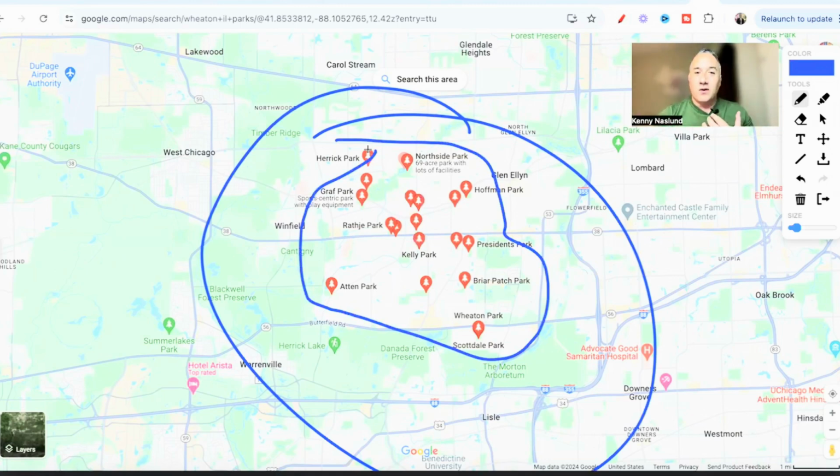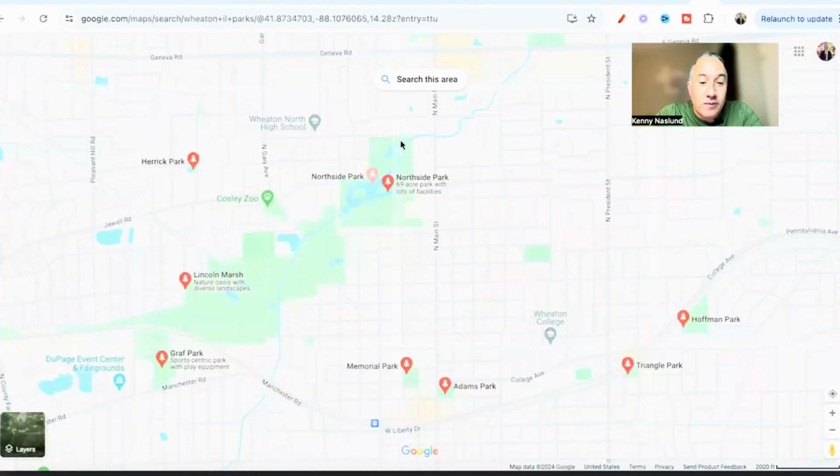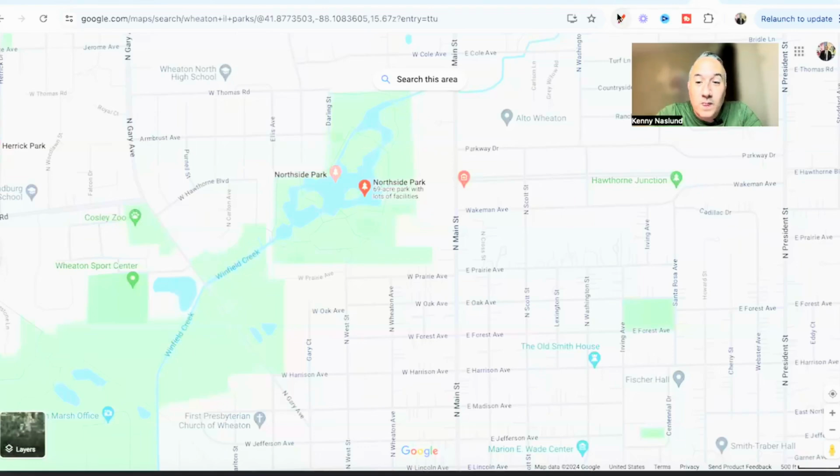There's a lot of places you can walk. There's a lot of places you can check out. I mean, it's filled with parks. For being 11.5 square miles, basically, you have a lot of area where you can walk around and have a great time, for your kids to play and have a good time. Also, one of the popular parks I will say is Northside Park right over here.